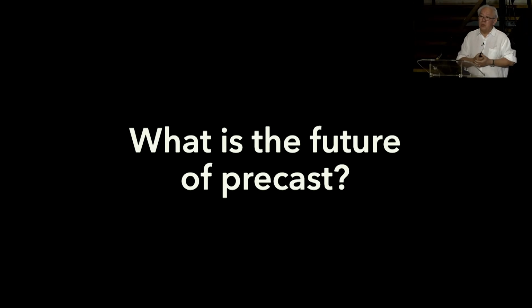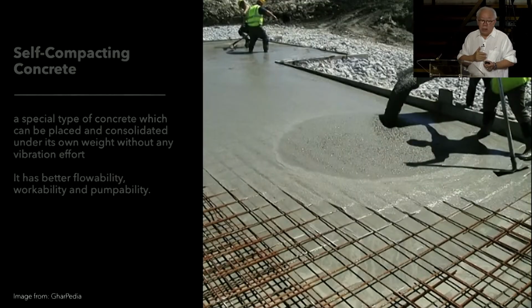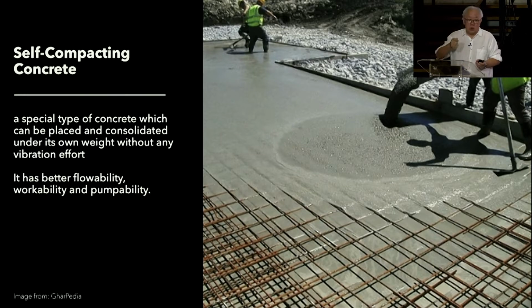Now the next question is, what is the future of precast? Is there a future of precast? Do we need precast? Is it important to our industry? Now, I cannot talk about the future of precast if I don't mention the following. Self-compacting concrete. This is the latest. And a while ago, it flows like water.